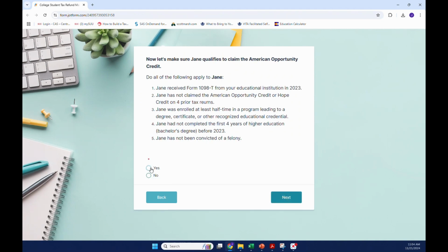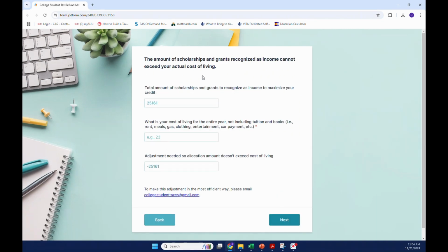Same for Jane, yes. And then the amount of scholarships and grants recognized, here's another rule, cannot exceed your actual cost of living, okay? So when we're trying to allocate more of our grants and scholarships as income, it can't exceed the actual cost you have. You can't be just cashing it away in a savings account. It can't exceed your actual cost.